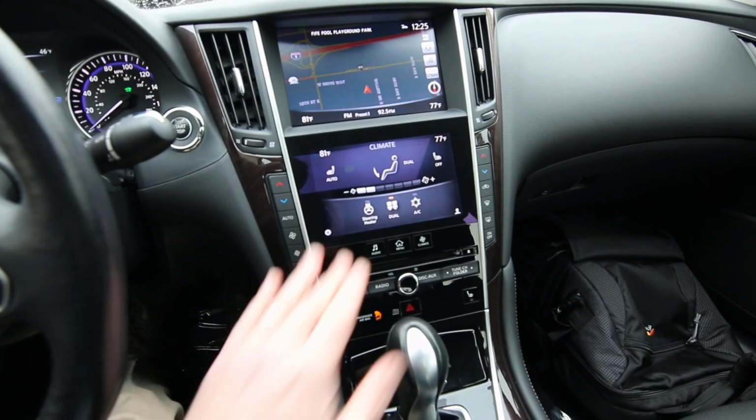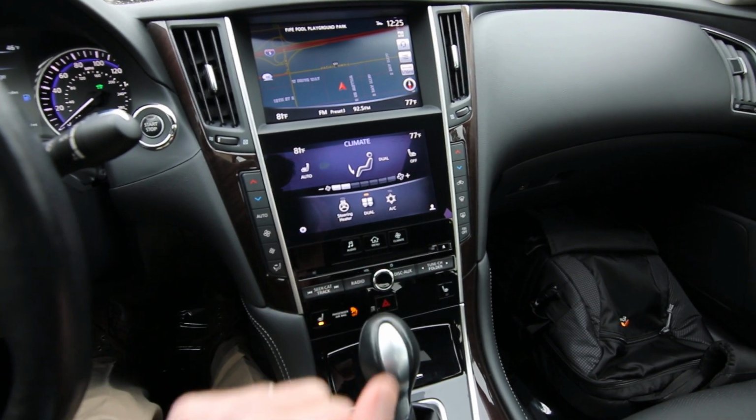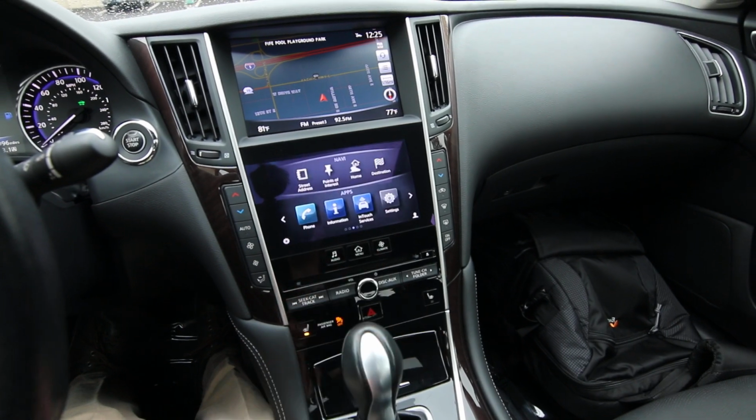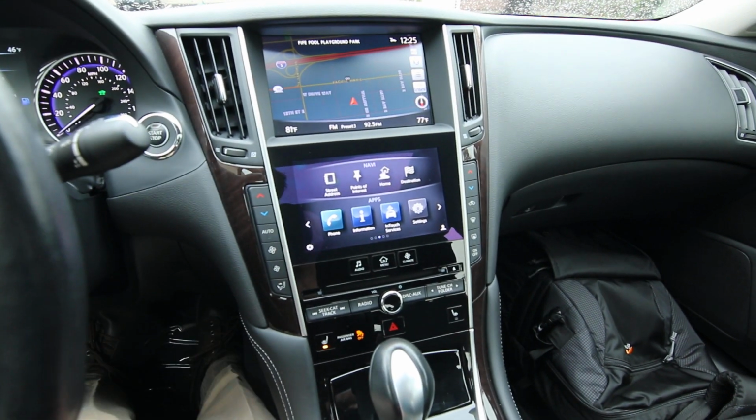This one has heated seats. Also has a heated steering wheel. You also notice we have a dual display system. The Q50 is actually one of the first vehicles of its kind to have a dual display system like this.